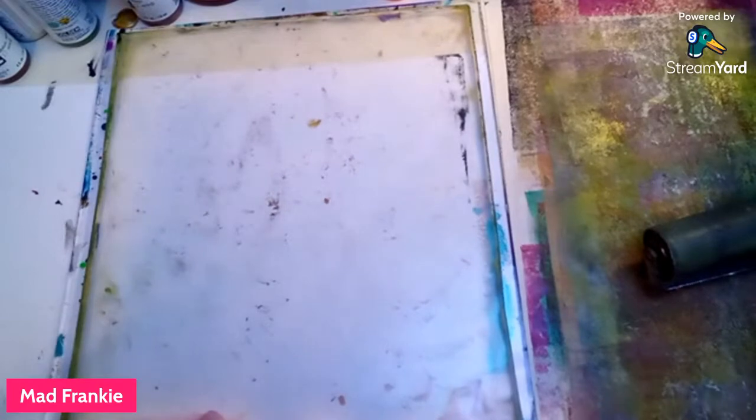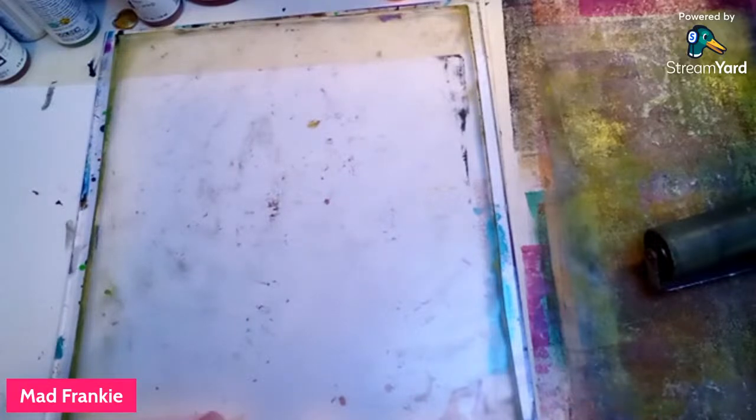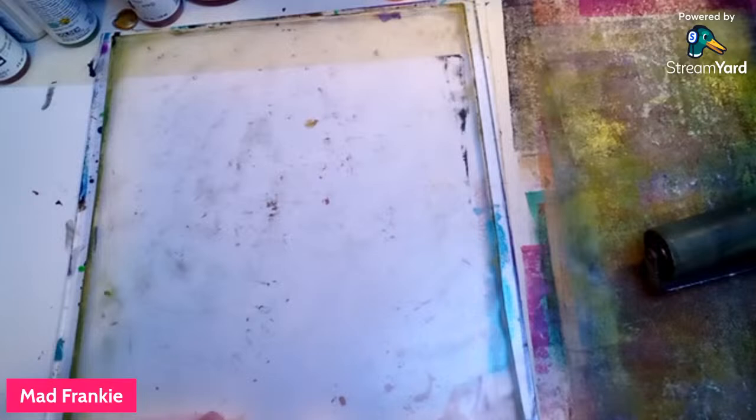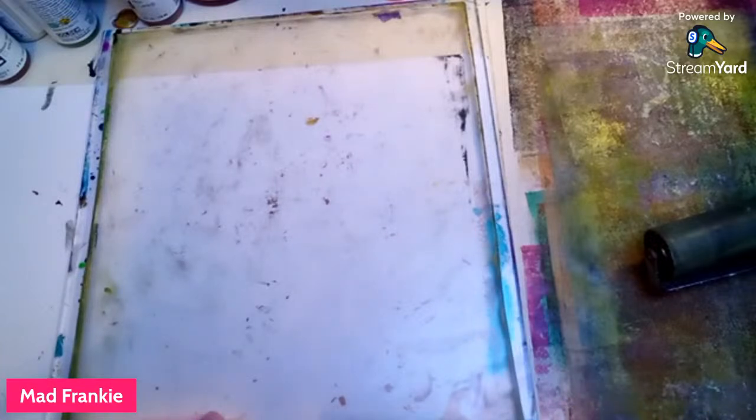Right, that's enough of gel plating for now, because I want to put some glue down. I'm going to use a bit of glue. I think this is starting to need a really serious clean, this one. The edges are oogly googly. Serious crocodiling going on over here.